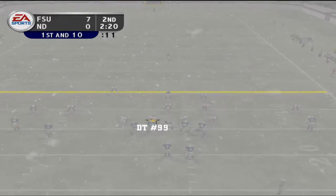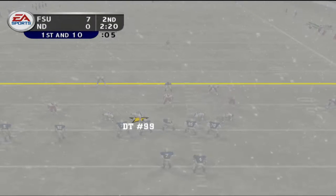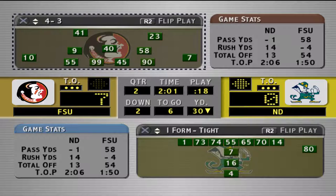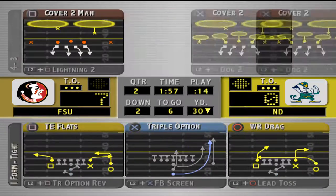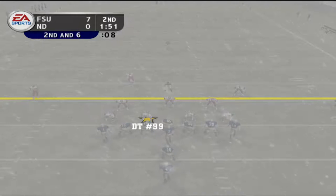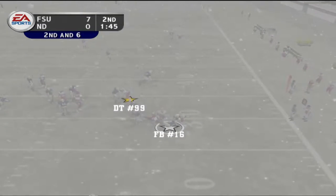Notre Dame lines up in a shotgun set. Spinning, and down he goes. 4 yards gained on that quarterback draw. Second down and six to go. Ball on their own 30. Number four is the deep back as they line up in the I. And he's taken down at the 30-yard line. Not much for the runner as he gets back to the line of scrimmage.